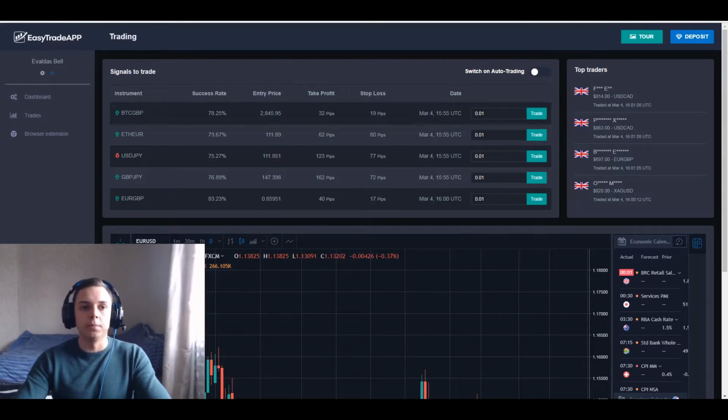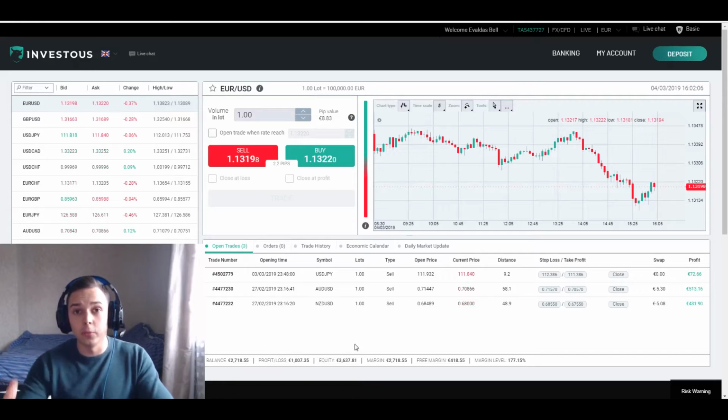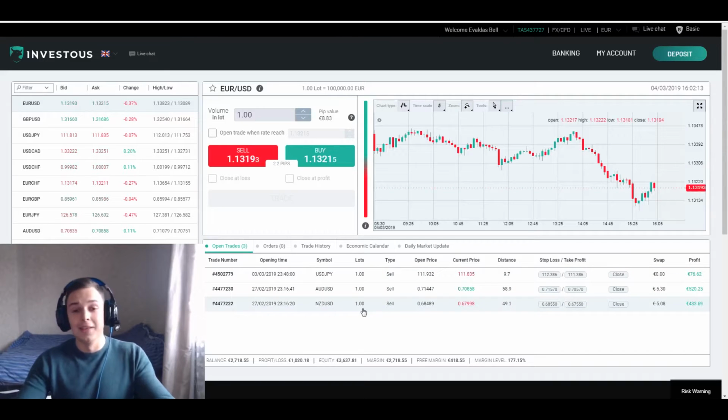Anyway, I've been trading yesterday at night. I did trade a little bit, so let's have a look at my trades. This is the Trade Investors account. As you can see, it's a live account, and there we go. We have 3 trades open and all of them are in profit. At the moment, profit is over 1,000 euros, which is super nice, and everything's going my way as usual.